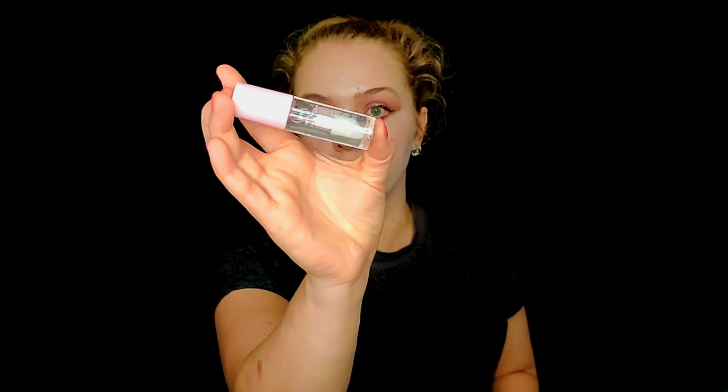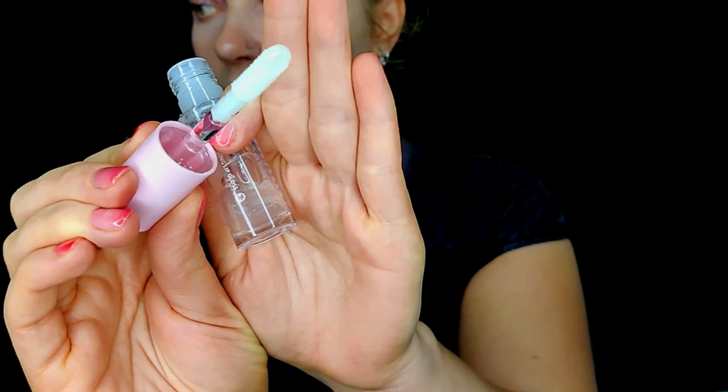That's an ink lasting lip gloss, and it's once again from Peripera. This is how it looks like. For me, the biggest surprise was how huge the applicator is.